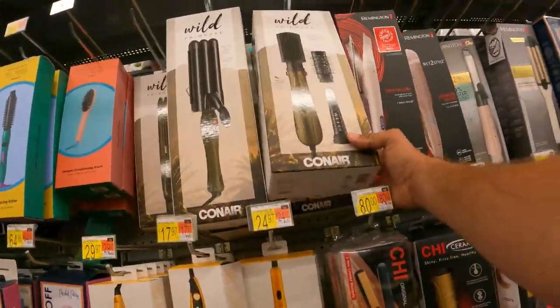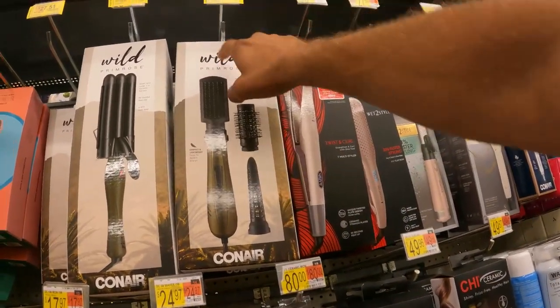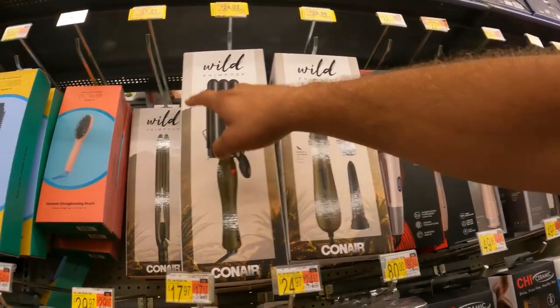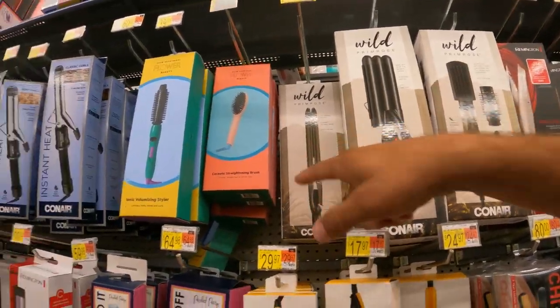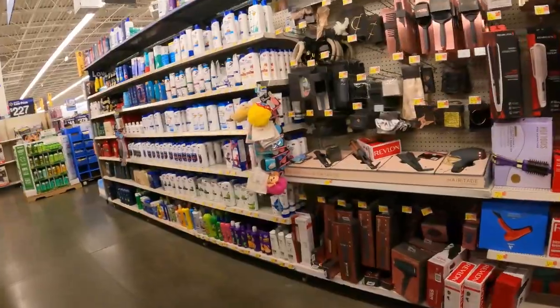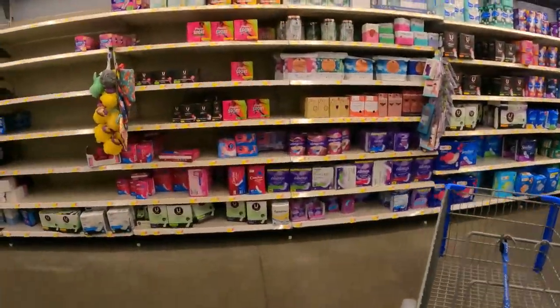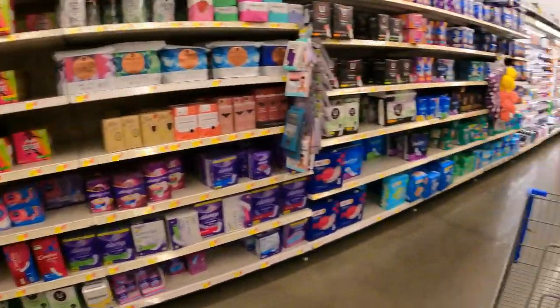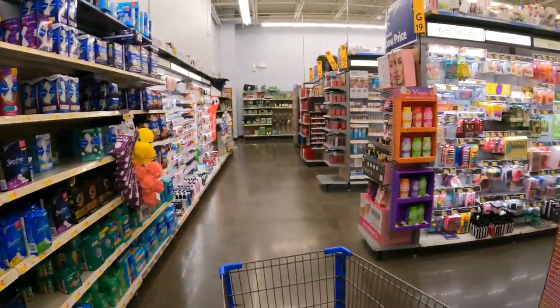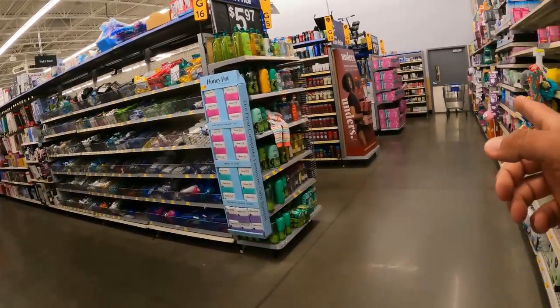Wild Primrose, we were grabbing these for real cheap. I think they were like 19 bucks. 29 down from 39, 24 down from 28, and 27 down from 32. That is the only one in here that I see, though. Let's take a peek in the rest of health and beauty and see if there's any other clearance deals popping up. You can always check end caps, because sometimes they do have little end caps for clearance section over here.